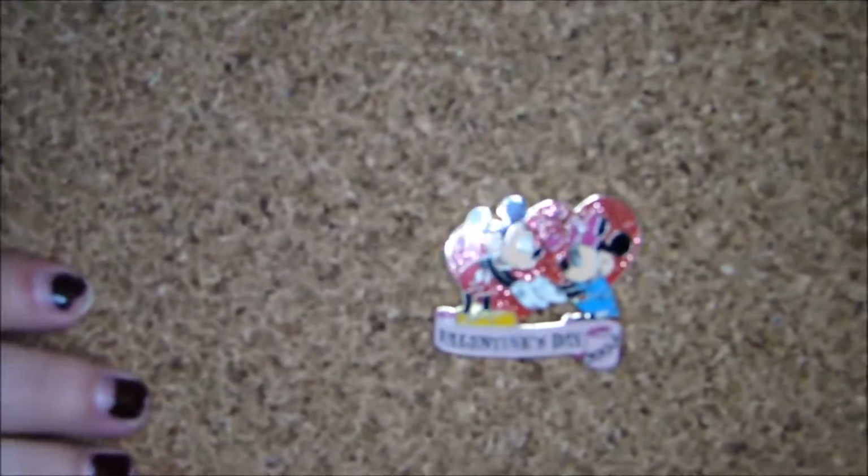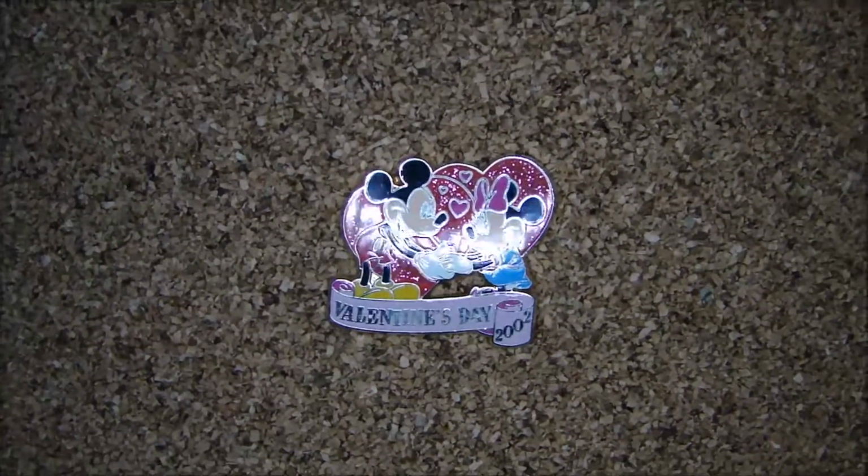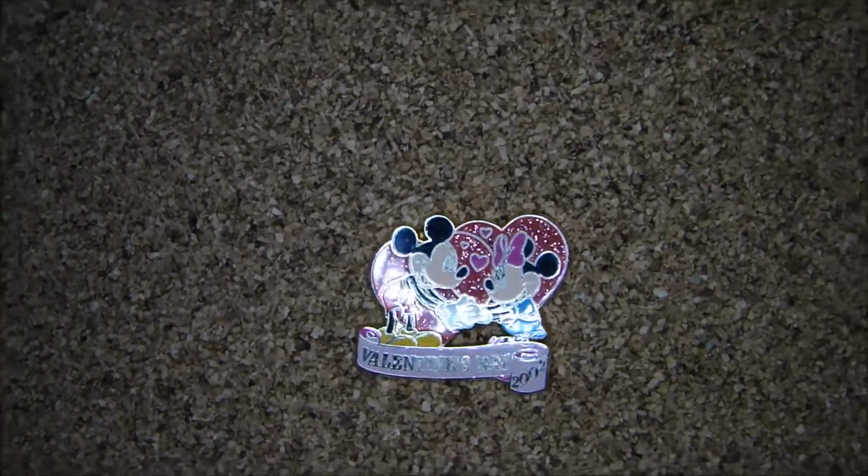Alright, now on to the pins that are on my corkboard. This one I have is actually a Mickey and Minnie Valentine's Day pin. I'm not sure where exactly I got that one. To be honest, I got it such a long time ago. I'm assuming it's a park pin because I don't know where else I would have gotten a pin.